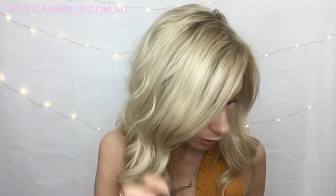So that's the foundations. So you've got the 3 types. I've got 2 color choices on each foundation, which is amazing. So you also get a primer. So this is the hydration and plumping primer there. And also there is a sample of the cleanser as well. So always good to know that you're taking your makeup off with really good, no nasty products there.